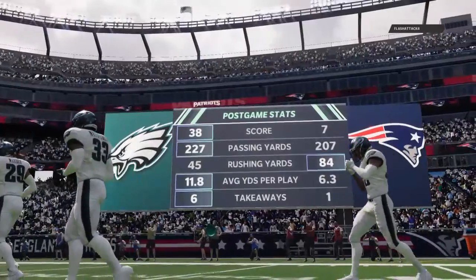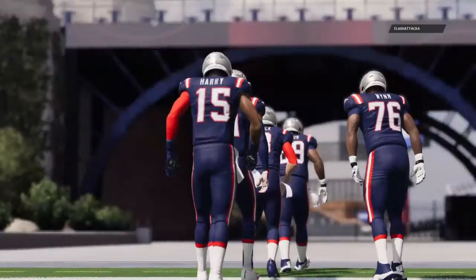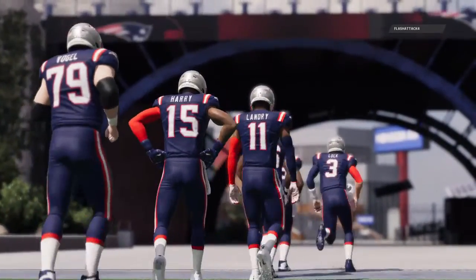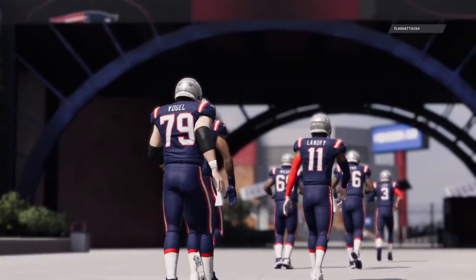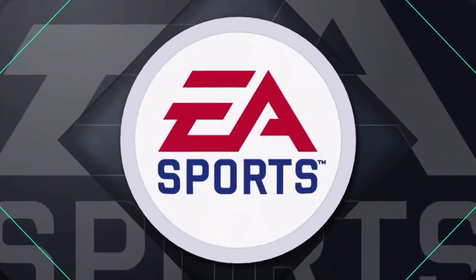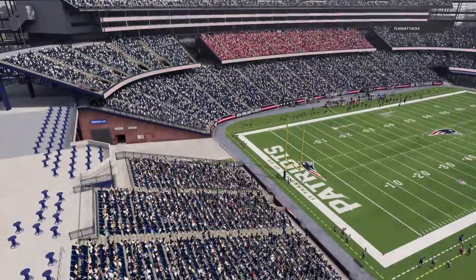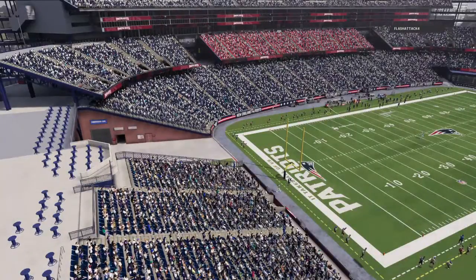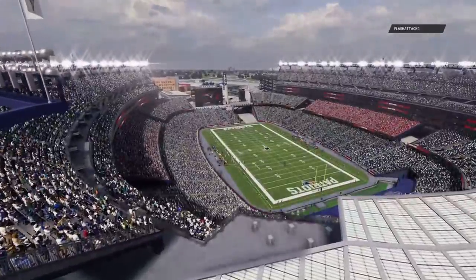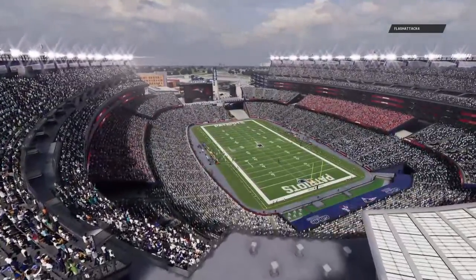So for Philadelphia, the win means they'll finish the first half at a respectable 5-3 record. And they'll return home next week to take on the LA Rams. Meanwhile, for the Patriots, the struggles intensify as they drop to 2-6 now on the year. And they'll try and turn things around next week as they have a date at MetLife Stadium with the New York Jets.